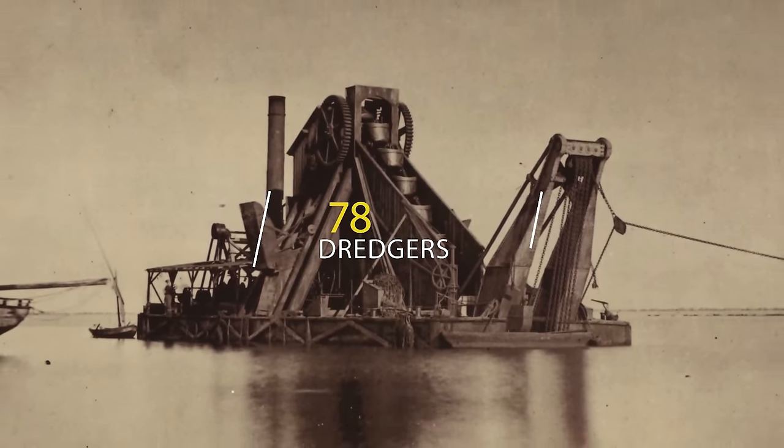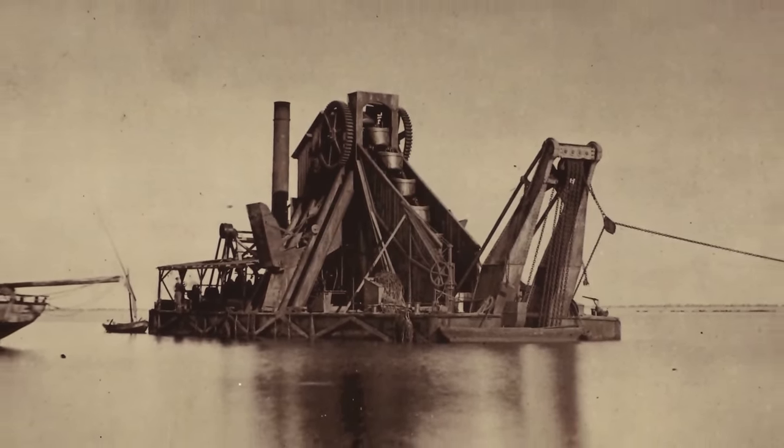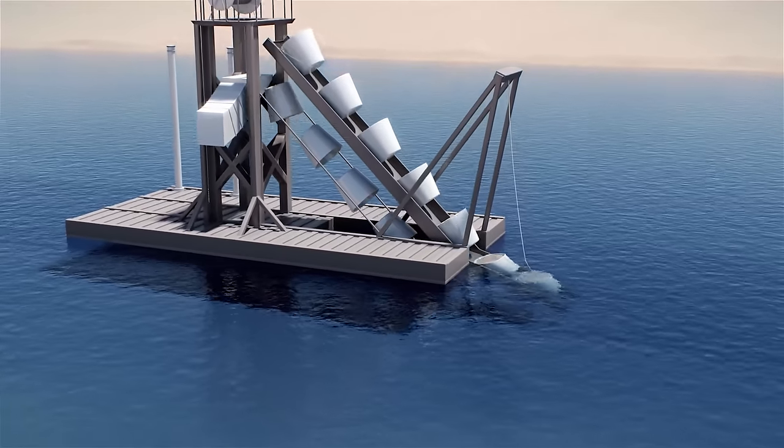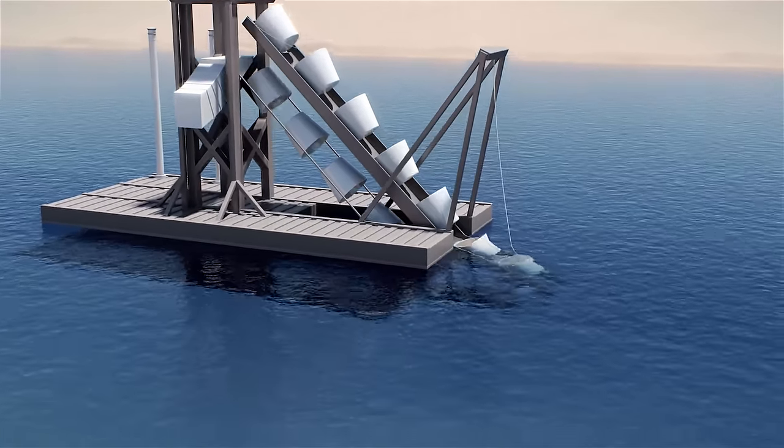Seventy-eight dredgers are built specifically for the Suez Canal construction site. This particular machine is characterized by a central well that allows a bucket chain to descend down to its main body. The lowest bucket strikes the bottom, fills up, and then ascends to pour its contents into the barges. The bucket dredger is at the origin of a series of dredging machines.